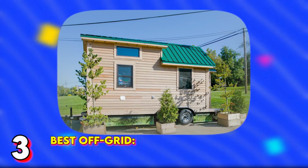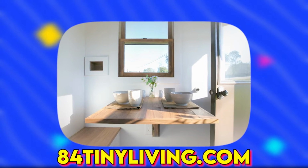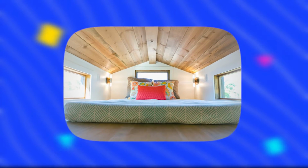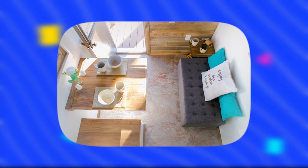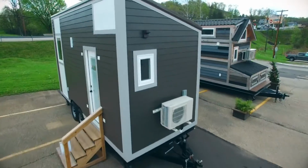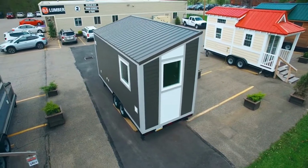3. Best off-grid: 84 Lumber. See 84tinyliving.com for the roving tiny house kit. With a compact footprint, this 154 square foot model offers all the luxurious features we adore in tiny house kits. It is constructed from solid wood, with a walnut ceiling panel and a wall composed of salvaged wood. It also features a loft that can accommodate a complete bed and a big room. Both the bathroom and a large closet are hidden behind a handcrafted barn door.